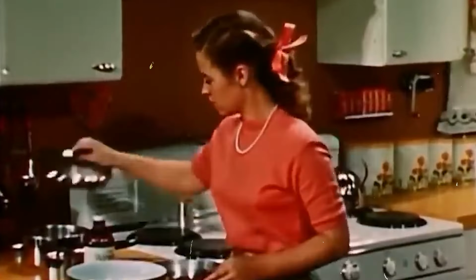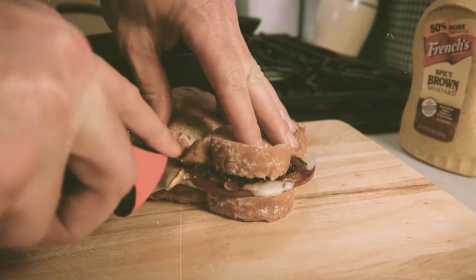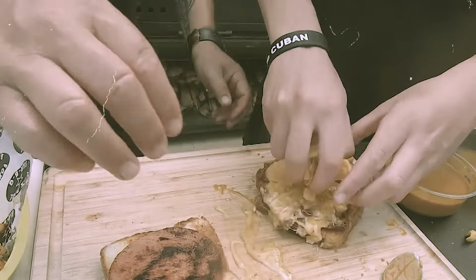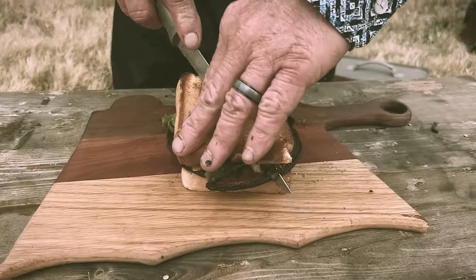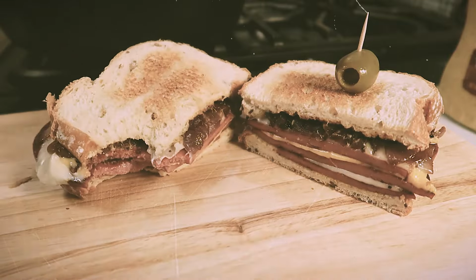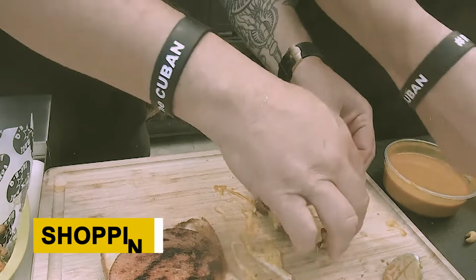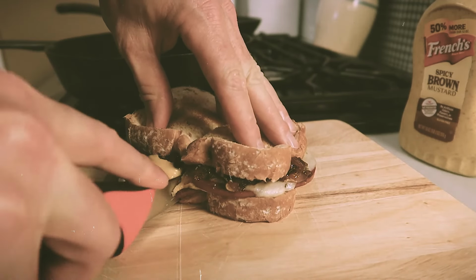Moms loved it for its speed and affordability, while kids loved it for its unmistakable flavor and easy-to-hold format. Some families added a slice of cheese, a dab of mustard or mayonnaise, or even a quick topping of fried onions to elevate the experience. But at its heart, it was about the crispy, savory bologna and the soft, warm bread that held it all together. It was a meal that required no complicated recipes, no long shopping lists, just a little creativity with what was already in the kitchen.